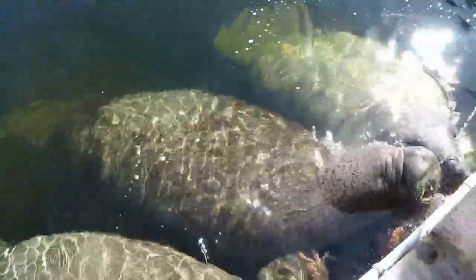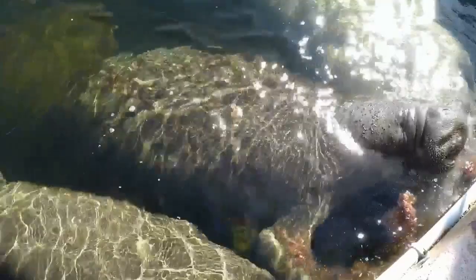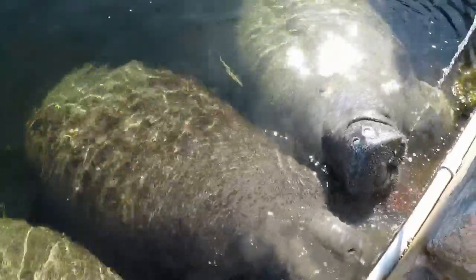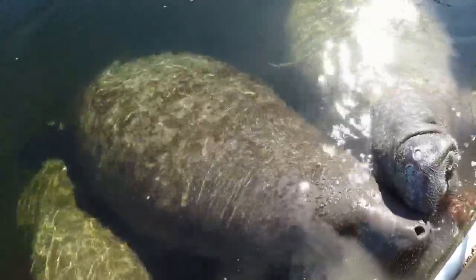Look at this. This is awesome. Manatees always love taking a drink out of a leaky faucet. Some nice fresh water. Good to go.